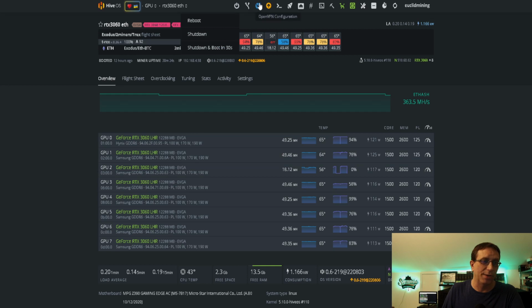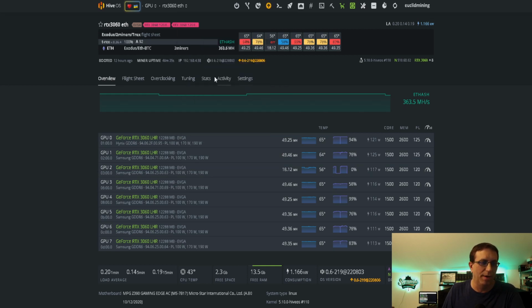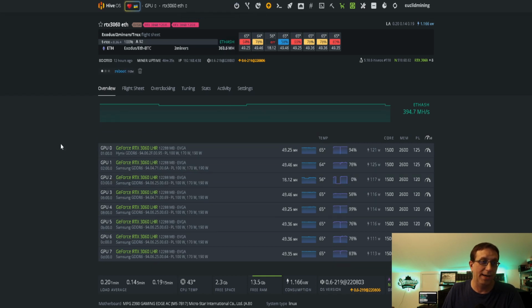So anyway, all we're going to do here now, I have done the upgrade several times. You can see it doesn't have much of an upgrade right now. I thought perhaps it was something software related, so I've done a new USB on this one. But this 3060 LHR rig runs smooth other than this, and when that's not a problem, it's running very smooth. 49 across the board, 49 and a quarter, 49 almost and a half on a couple of them. Temperatures are great, 65 across the board. One of them is 64.